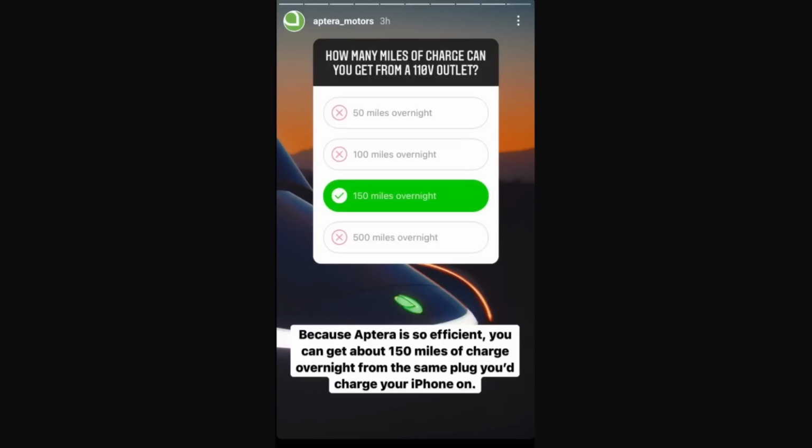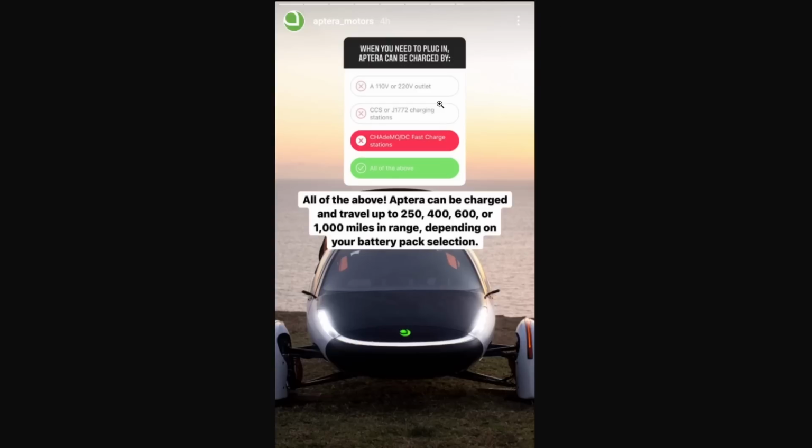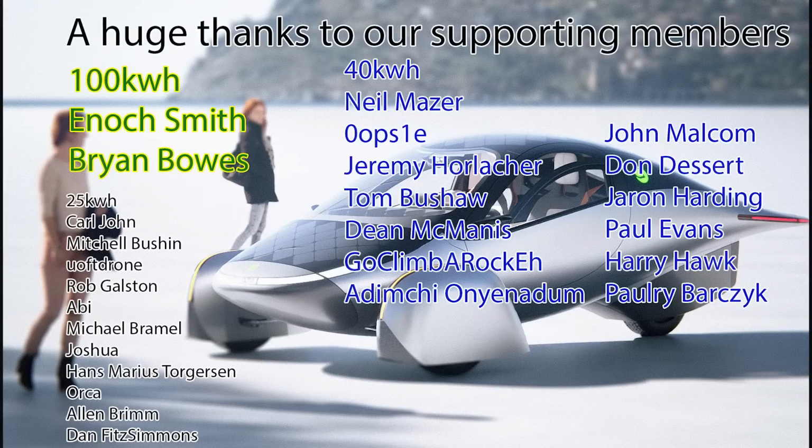All right, so tell me what you guys think about this whole CCS thing. Do you think Aptera is actually going to put both CHAdeMO and CCS? I don't think that makes any sense. It would just be extra cost and extra complexity for not much reason. Every new EV in the United States is coming with CCS DC fast charging. I suspect that is what Aptera is going with, unless they decide to go with a Tesla plug for some reason, which would be odd, but not impossible.